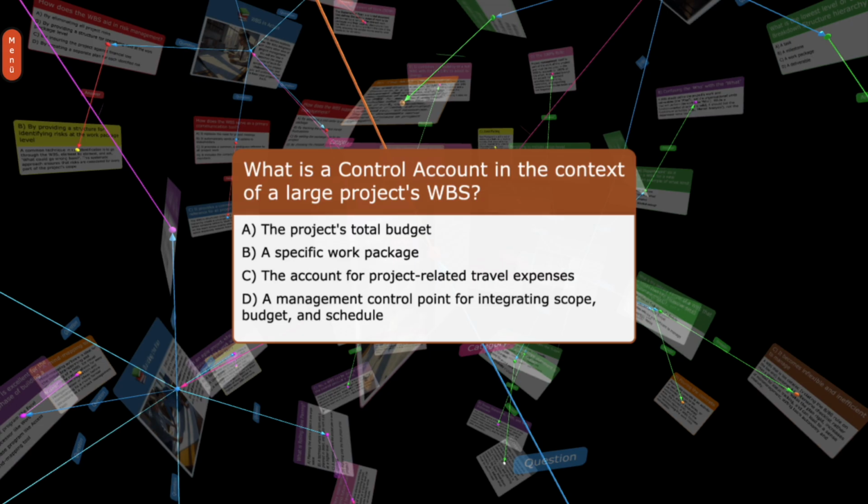What is a control account in the context of a large project's WBS? A. The project's total budget. B. A specific work package. C. The account for project-related travel expenses. D. A management control point for integrating scope, budget, and schedule.